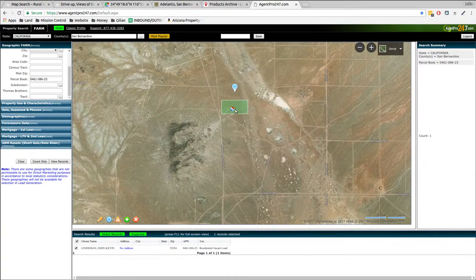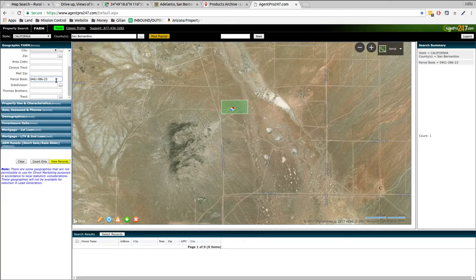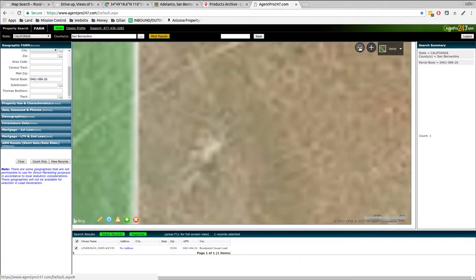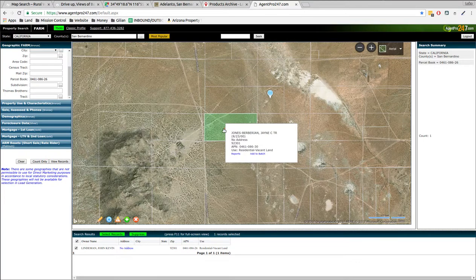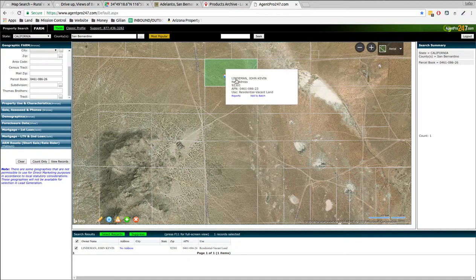Well, 24, I can look at the map. 26. Let's see what the next one is. Oh, right here. Okay. So 20, 20, and 10, right? 50 acres. There's little roads to all of them, so that could be interesting. If you wanted to keep the 10, you could probably buy the whole thing and sell the 20s for enough to just keep the 10, or keep one of the 20s, sell the others to lower your costs.